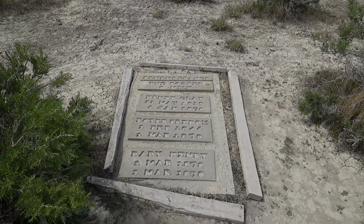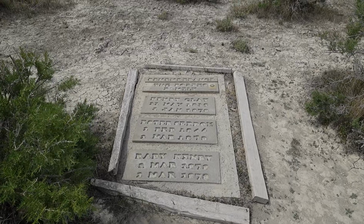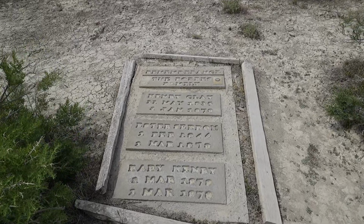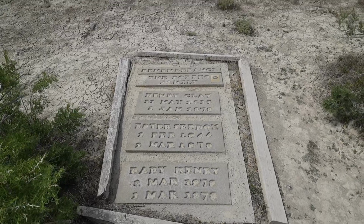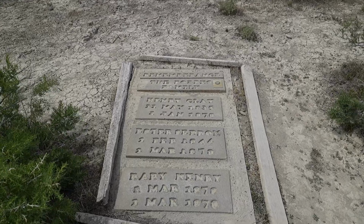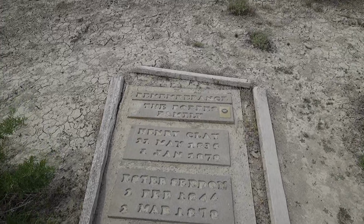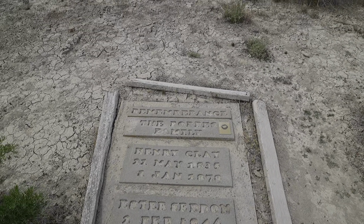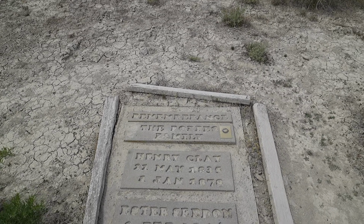Looks like there's a couple of graves here from 1878. Baby Henry, maybe. Father something, 1844. Then there's 1870, another 1870, 1835. Henry Clay, the Forbes family.